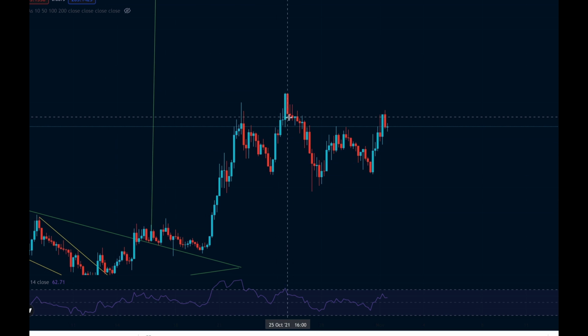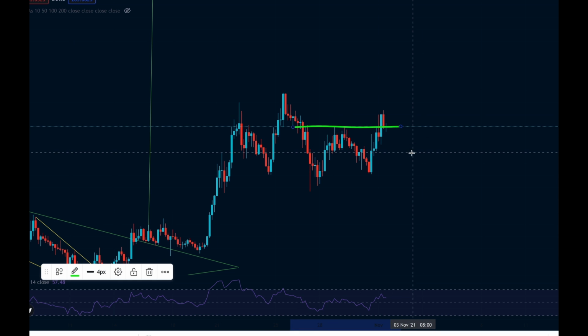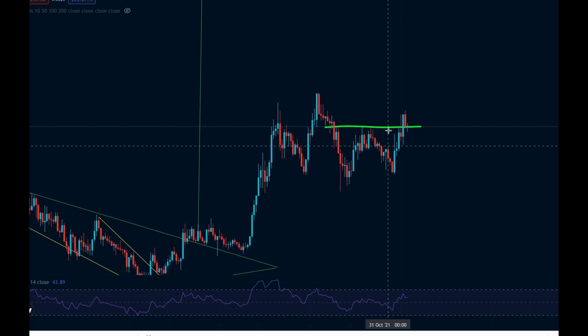But what we can see happening right now is this W pattern, and we can see here that it basically has broken the neckline. It's pushed all the way up to $212 before being pushed back down, and is currently retesting this area as support.